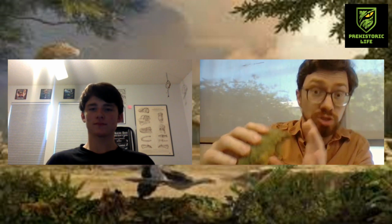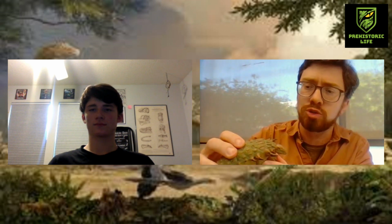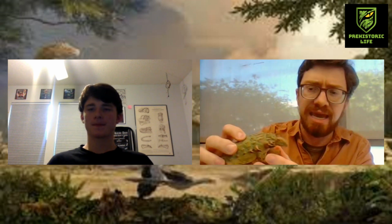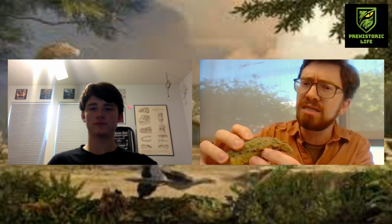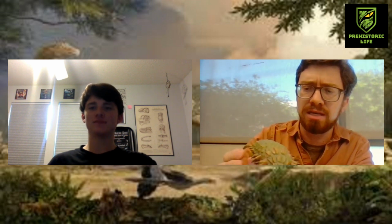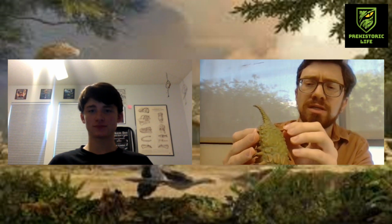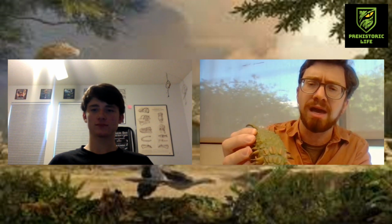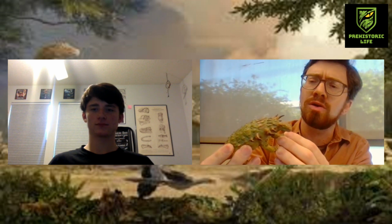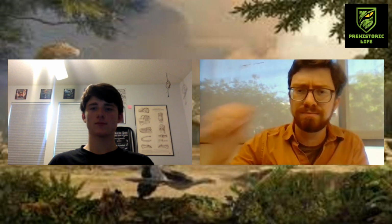Now, I'm referring to the specimen as just a nodosaur as opposed to Edmontonia or Denversaurus, which are the most likely candidates for it, because we're not entirely sure exactly what kind of nodosaur our animal is. It's got some evidence of fusion of some of the osteoderms further back, which is not a trait that we're accustomed to seeing in animals like Denversaurus or Edmontonia.